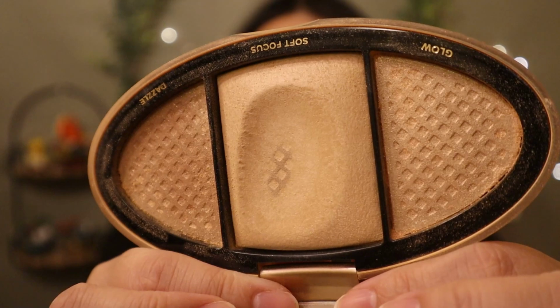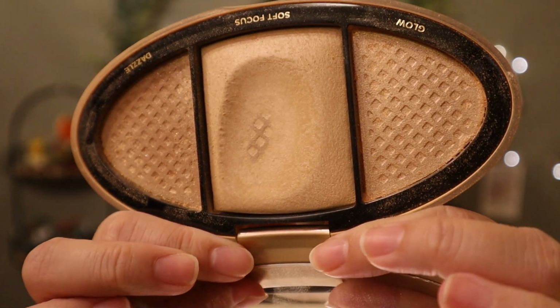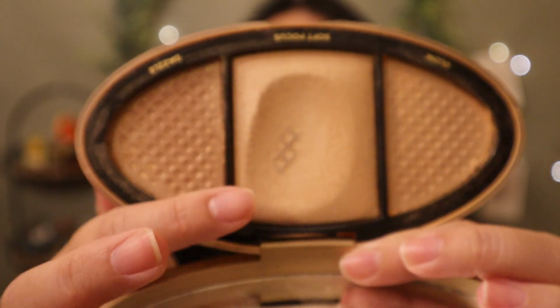So this is what mine looks like, and I think I can do it because, I mean, this is most of my progress within 2023. 2025 shouldn't be that bad. I think I can finish it because I really, really like this powder. I'm not wearing it today because I'm filming, but I use it in my T-zone and under my eyes, and it just has this nice glow.